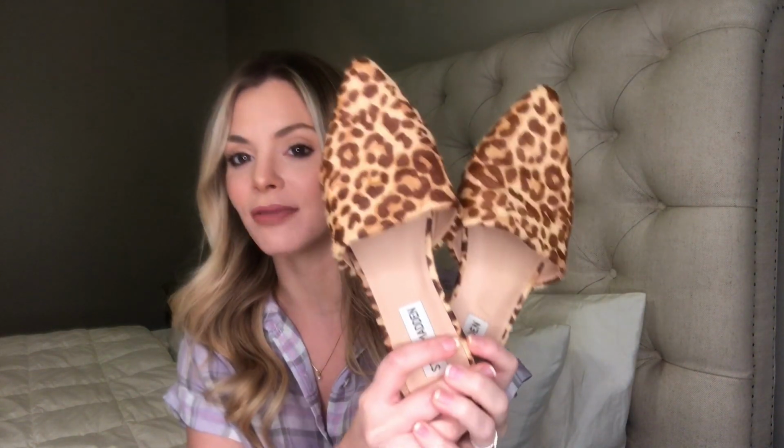I have this black pair, which would be perfect if you are business casual, but you can also style them with your Spanx leggings, black jeans. They look cute with a skirt. They look cute with dresses. And then my leopard ones, y'all have seen these all over my Instagram. I wear them a ton. I have definitely got my money's worth out of these.